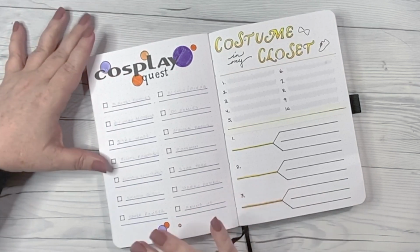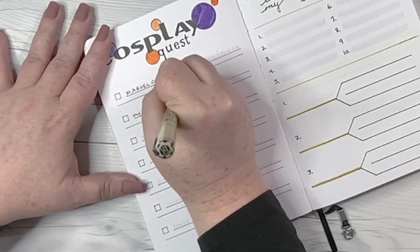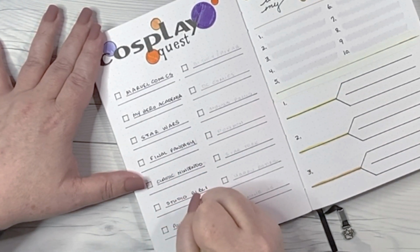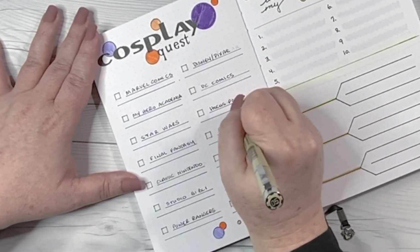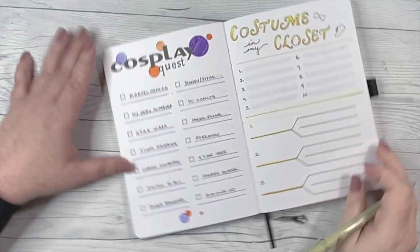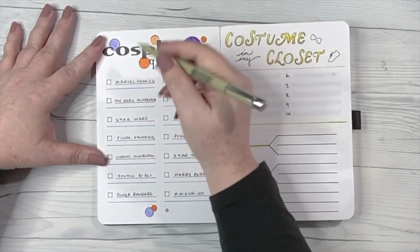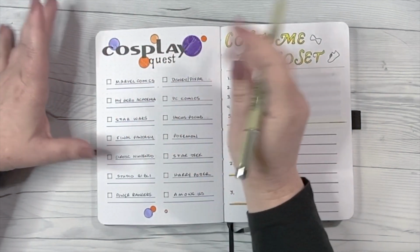My list is Marvel Comics, My Hero Academia, Star Wars, Final Fantasy, Classic Nintendo, Studio Ghibli, Power Rangers, Disney Pixar, DC Comics, Hocus Pocus, Pokemon, Star Trek, Harry Potter, and Among Us. You can definitely customize this one with a list of your own fandoms. The second line below each category is for you to write the character name you identify. If you can't identify the character, then it doesn't count.